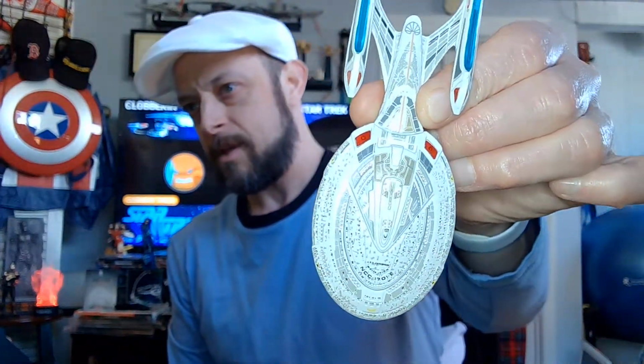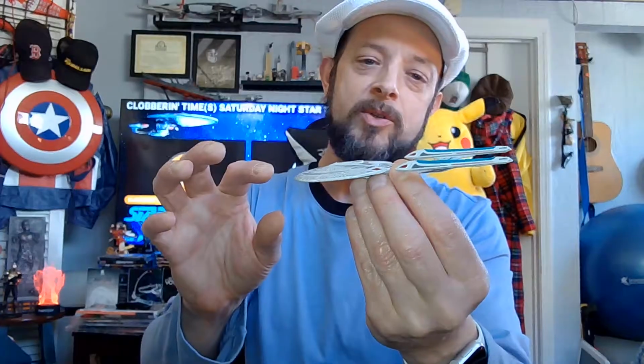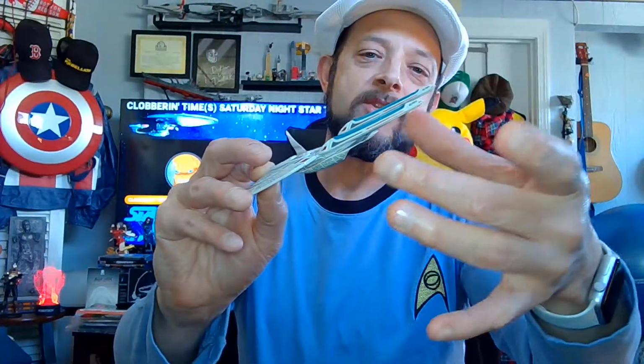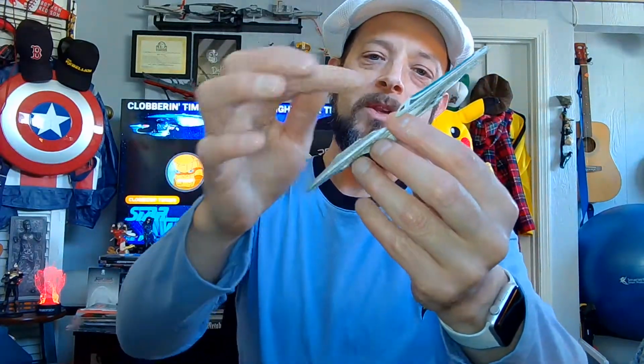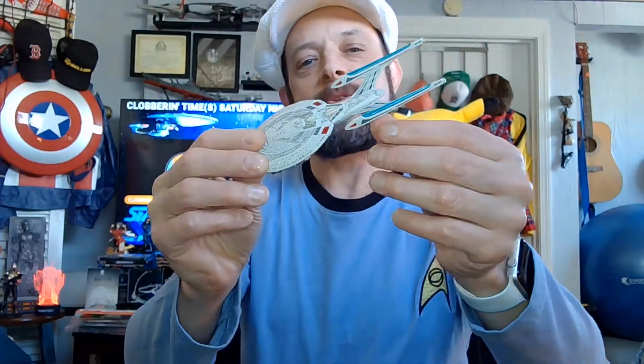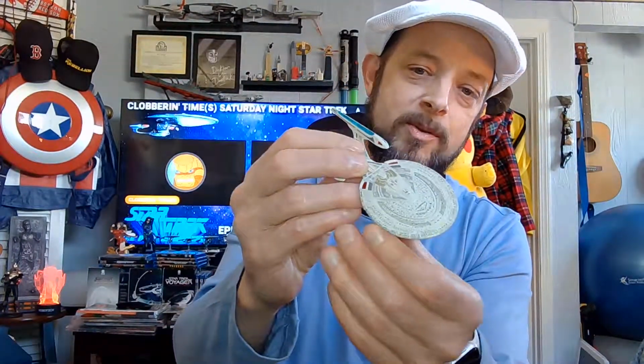Most of them have odder colorings, like oranges and blues, and no necks, and like four nacelles, and often no secondary hull. They look like athletic sneakers half the time, and yeah, you have to check it out. Well, go to Eaglemoss yourself and check them out.